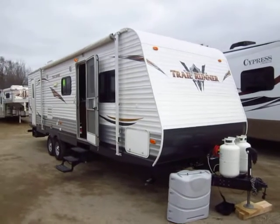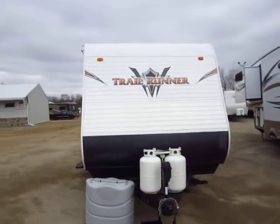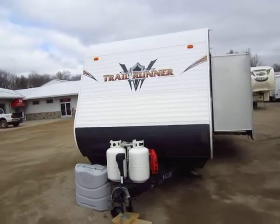2014 Trail Runner model 29FQBS just came in here at Heartland RV of Coldwater, Michigan. We sold this RV to its one and only owner.